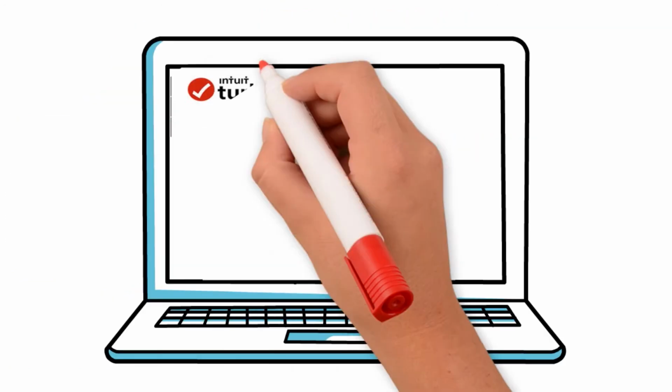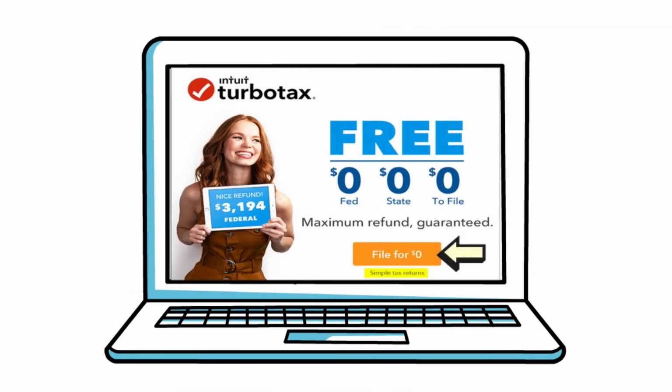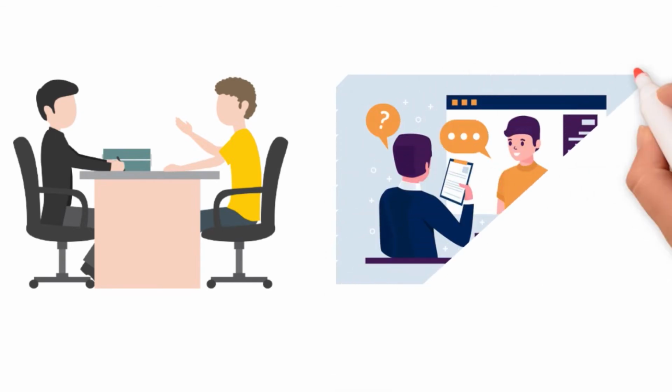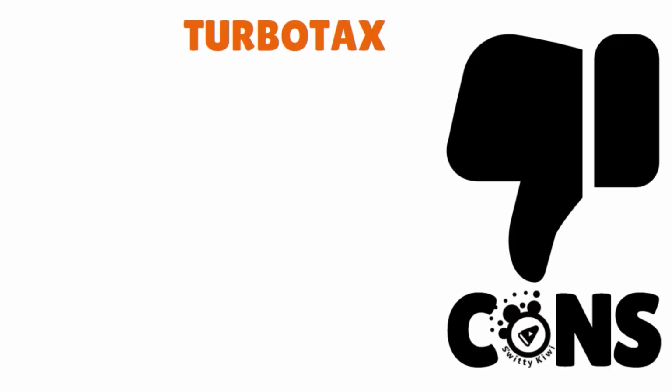TurboTax pros. You have a simple interface, right? TurboTax has a very intuitive interface with lots of guidance along the way, which is fantastic if you have a more complicated tax situation. You also get advice from CPAs and EAs. If you need advice from an actual tax professional, TurboTax is the way to go. For an extra fee, you can chat virtually with the CPA and get their guidance on your tax situation.